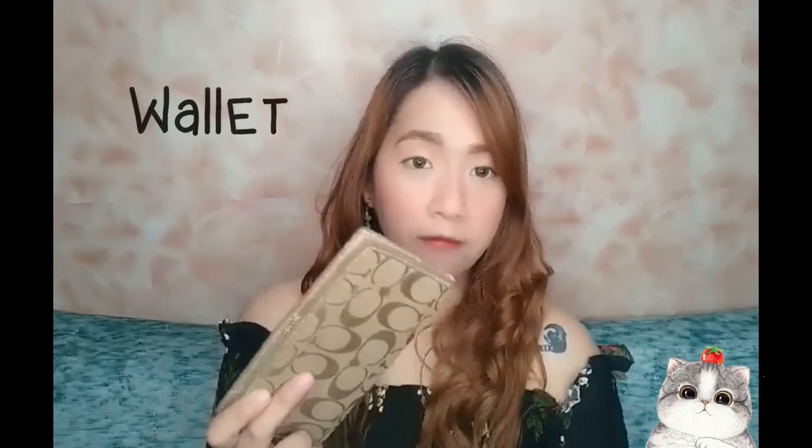Sunod is, I have my Coach wallet. And inside the Coach wallet, I have this claim card from Sunny's Specs Optical. Next is, I have a 500 peso bill. And then, I have a receipt dito. Ayan, receipt ng withdrawal sa ATM. Or pwede rin gawin scratch paper.